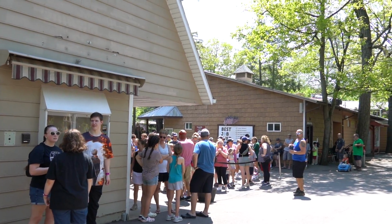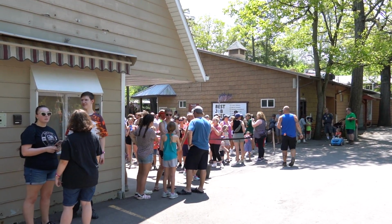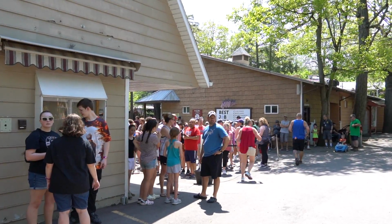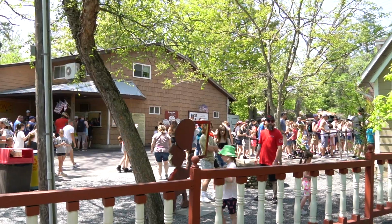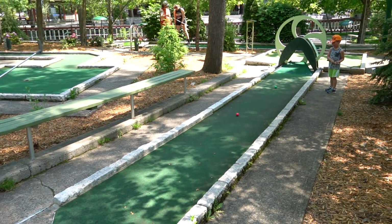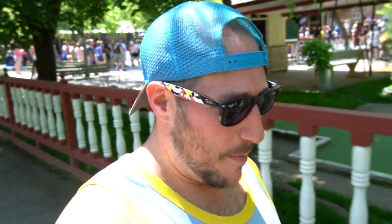We're on the 11th hole of mini golf, but just to show you guys the group of people standing here to get their tickets now. So get here early and get your tickets in advance. Just got done with mini golf. We are now gonna head back over and meet up with my parents, and then start getting on some rides.